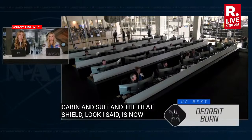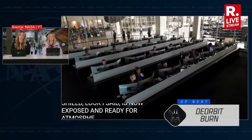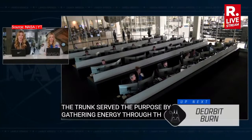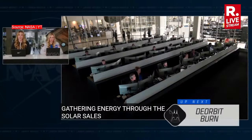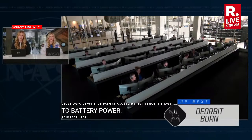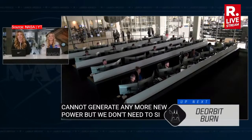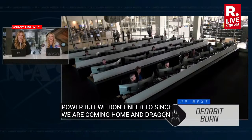The trunk served its purpose by gathering energy from the sun through its solar cells and converting that to battery power. Since we separated the trunk, we can't generate any more new power, but we really don't need to since we're coming home and Dragon has enough battery power already stored.